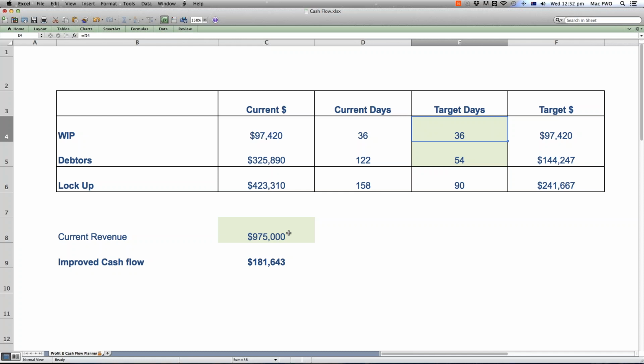Now, what we then did with this particular firm, after we'd finished collecting those old matters, was focus on strategies for getting more regular billing happening, getting more money into trust, and engaging the right type of clients, not just taking on all the work. And we ended up having a strategy for these guys that got their WIP days down to 15, and their debtors ended up being at about 42. So again, they had significant improvements in cash flow.